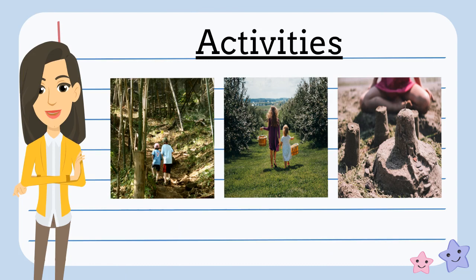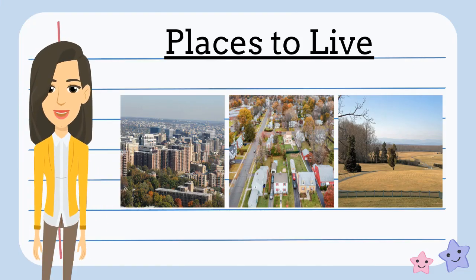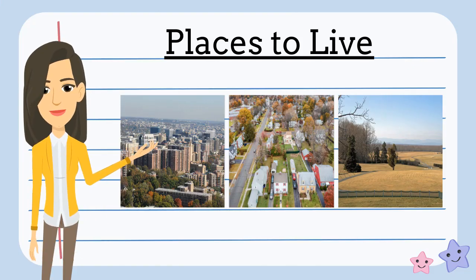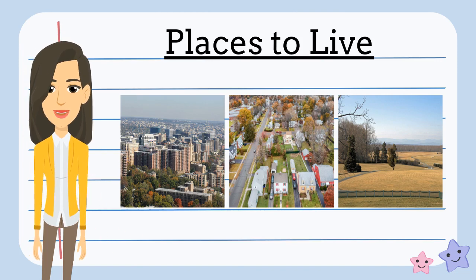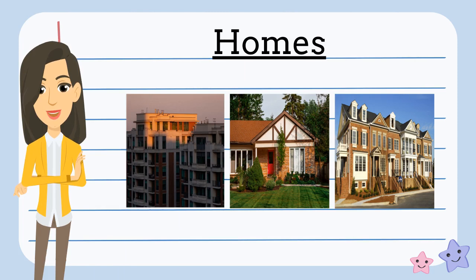There are so many things you can do in Virginia. You can go hiking, pick apples, or even go to the beach. There are many places for us to live in Virginia. Some of us live in the city, some of us live in the suburbs, and some of us live in rural areas. Some of us live in houses, townhomes, or even apartments.